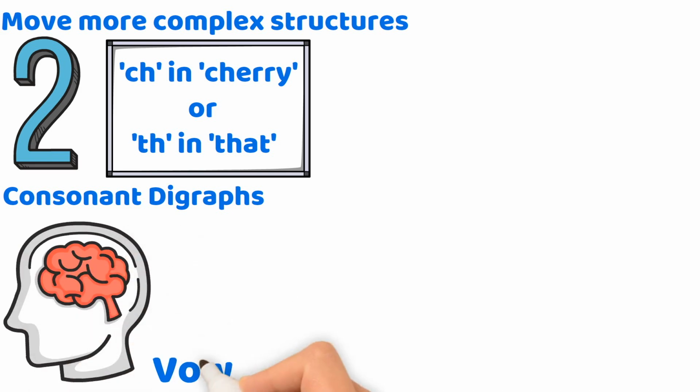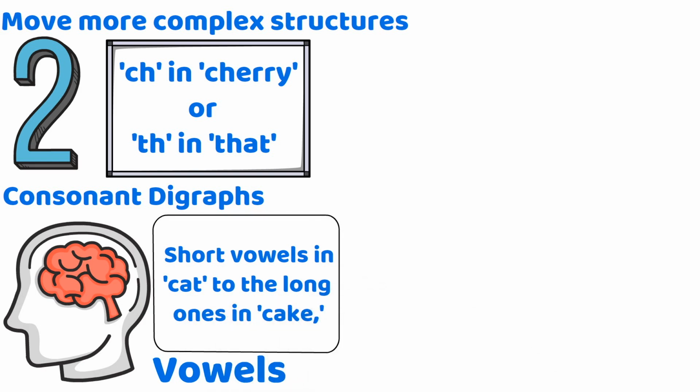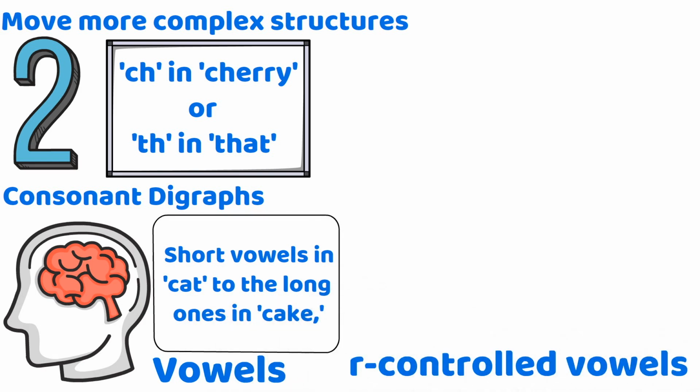And let's not forget the vowels, from short vowels in cat to the long ones in cake, and the more peculiar, R-controlled vowels like the AR in car.